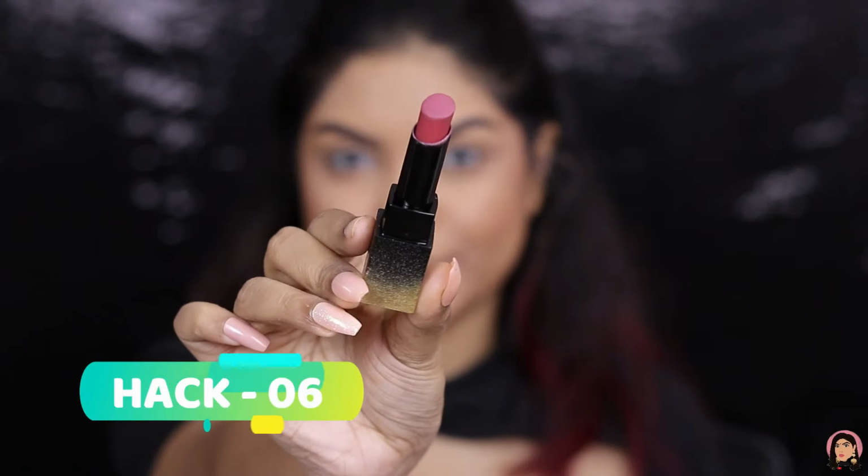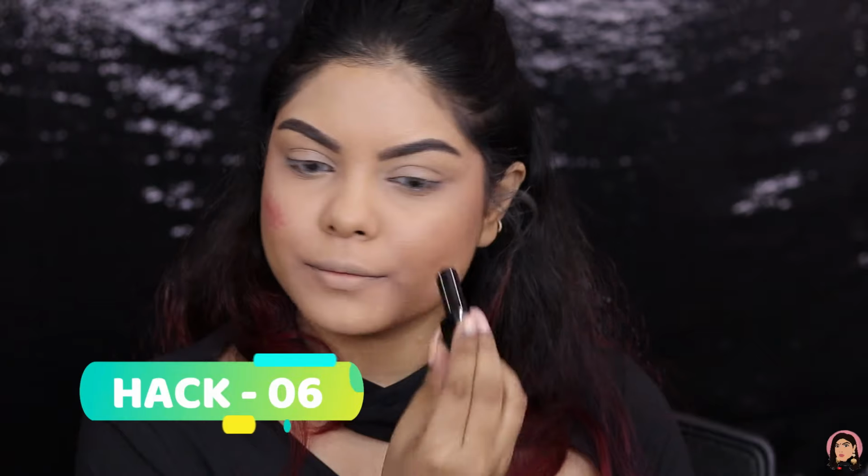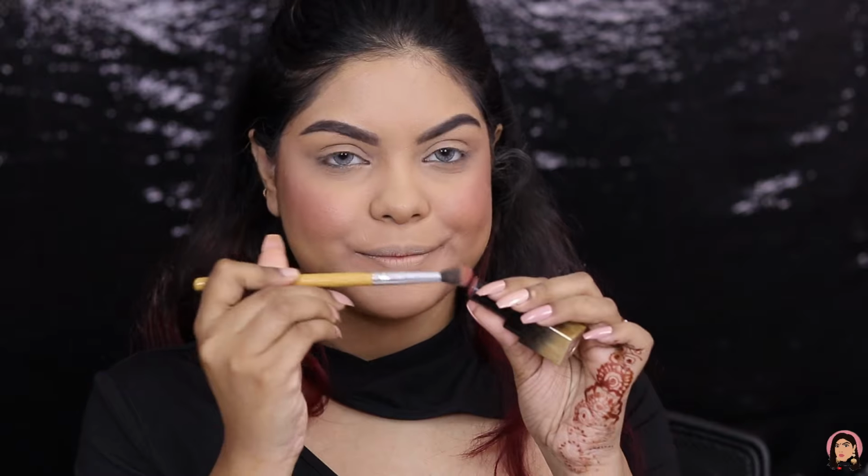Next hack is very common, and that is using lipstick as your blush, and I think whenever we get late we use this hack, right? So next hack is applying lipstick as your eyeshadow, and I love this. I'm taking it on a blending brush and I'm going to blend it on my crease.